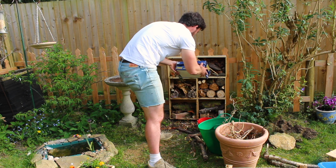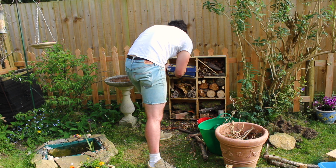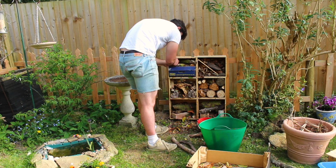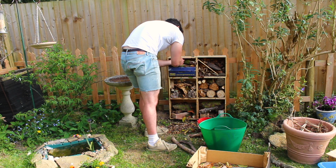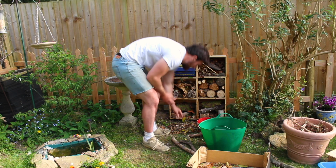The last room is filled with a shoebox for butterflies. The shoebox contains empty egg cartons and has an opening on the outside to allow butterflies in and out. Be sure to fill any space with leaf litter, moss or sawdust to create more areas for the creepy crawlies to hibernate in. All my materials were sustainably sourced, so please do the same for yours.